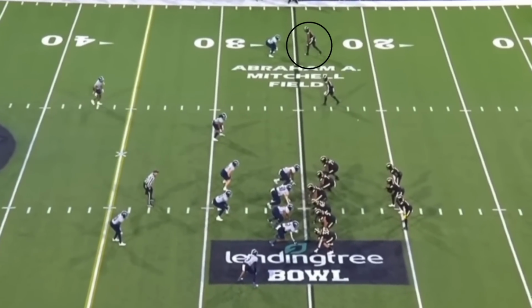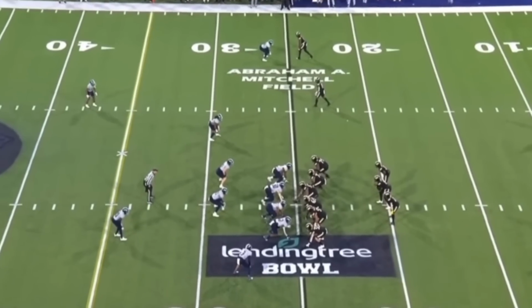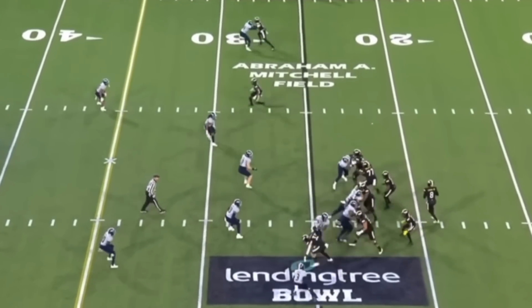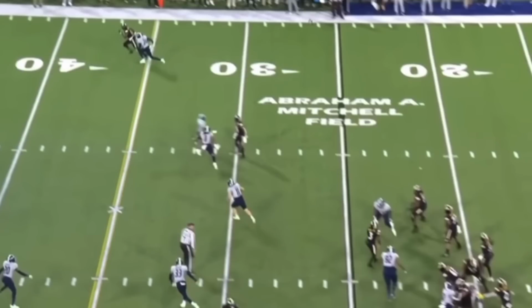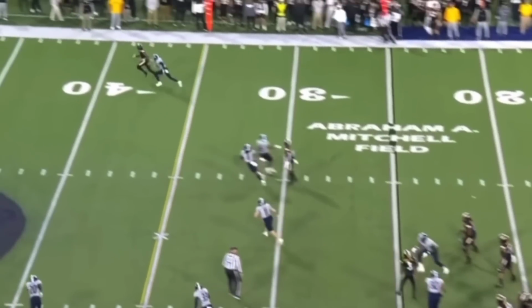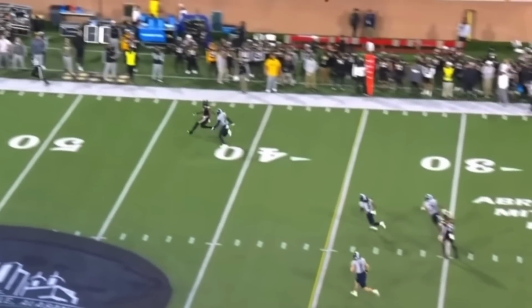Another one here. You're going to see him top of your screen, right-hand side of their formation here for Southern Miss. We got a little hesitation, skip, release. He wins again. Freeze it right here. He's open deep. If this is a go ball, this is a touchdown, but instead it's a back shoulder. It's a little bit underthrown.